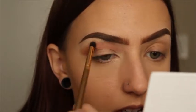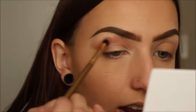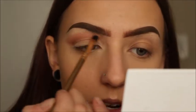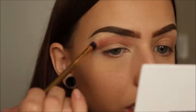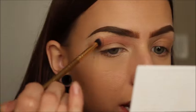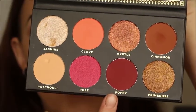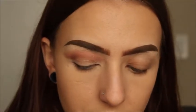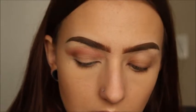But anyway, I am just lightly buffing that out now that I have gotten a blend that I'm happy with. I'm not doing the circular motions anymore. I am just doing really light windshield wiper motions over the very top of that Clove shade. Next, I'm gonna go in with Poppy. I'm gonna be taking that on the Luxie 141 Mini Round Brush, and I'm gonna further define our crease. I'm thinking I'm gonna do a cut crease today.